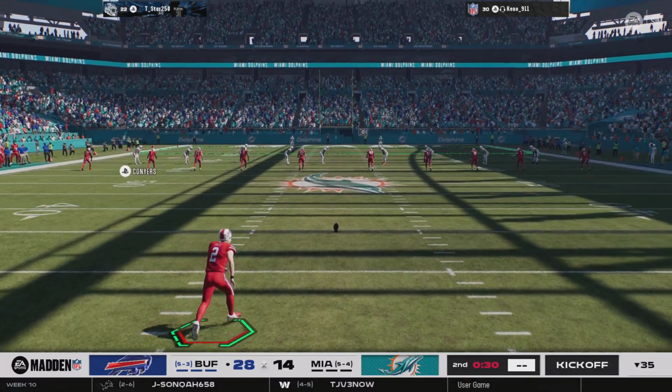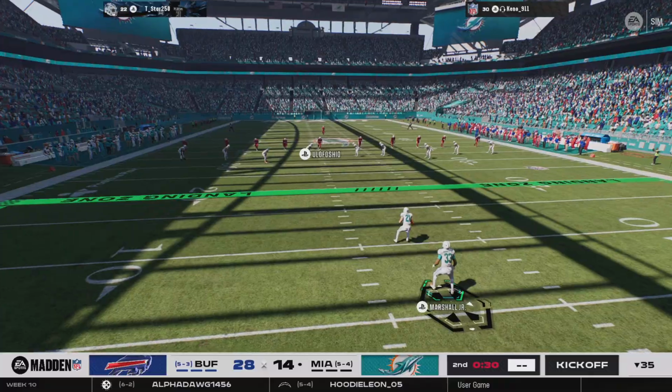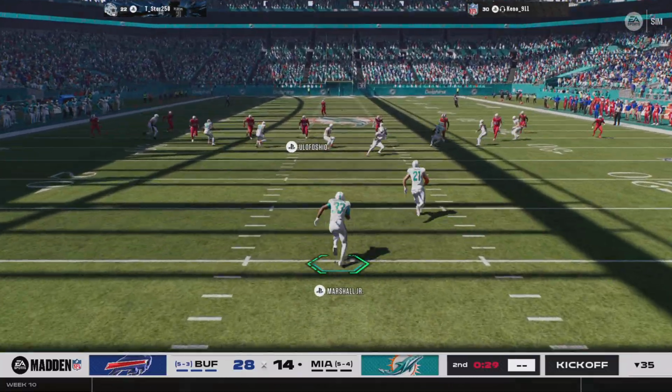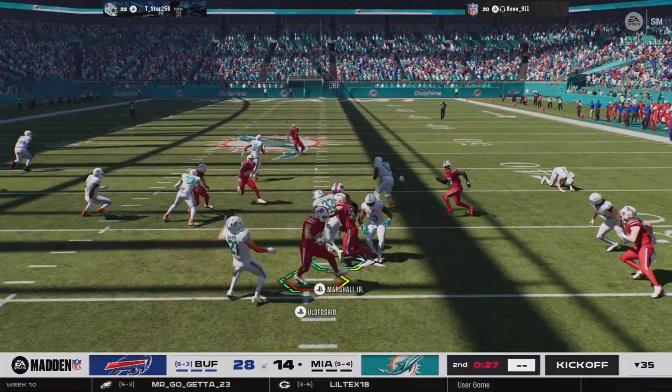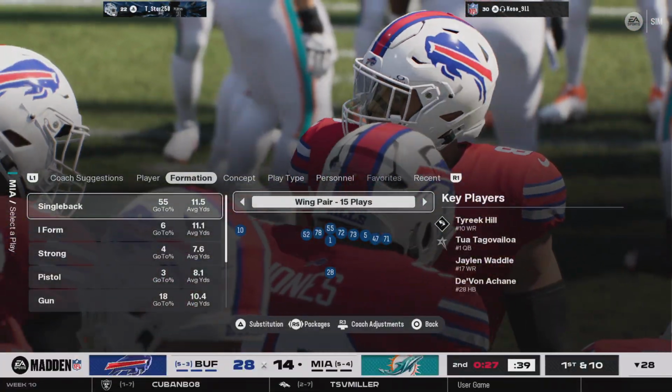They didn't leave much time on the clock to put together a drive here at the end of the first half. And the kickoff's coming their way. This one taken at the 7. He'll get this up to the 28-yard line. Nice place for the drive to start.